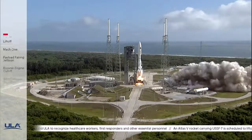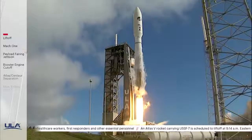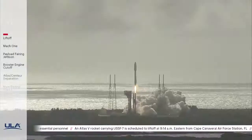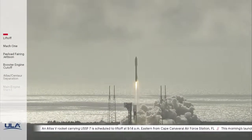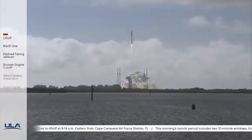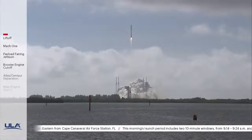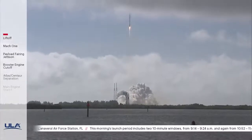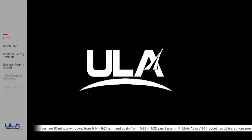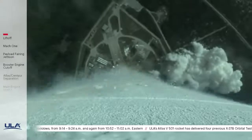And liftoff of the United Launch Alliance Atlas V rocket with USSF-7 for the United States Space Force on a mission dedicated to America Strong. RD-180 has gone to closed-loop propellant utilization control. You are hearing the voice of Rob Kesselman providing launch vehicle ascent data. The pitch yaw roll program. Vehicle body rates look good.